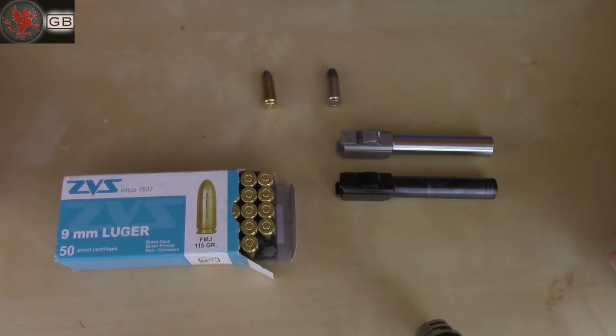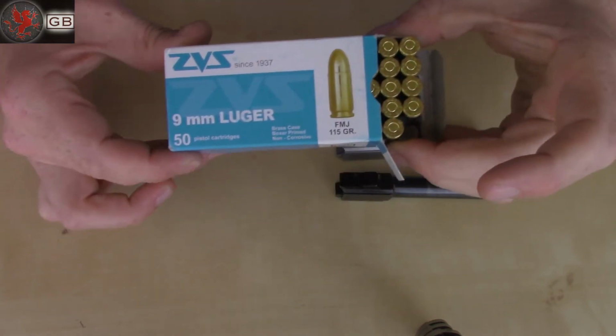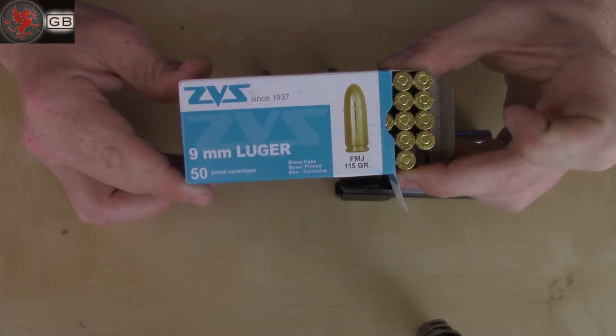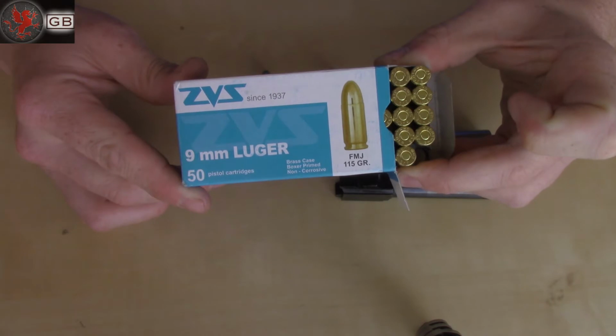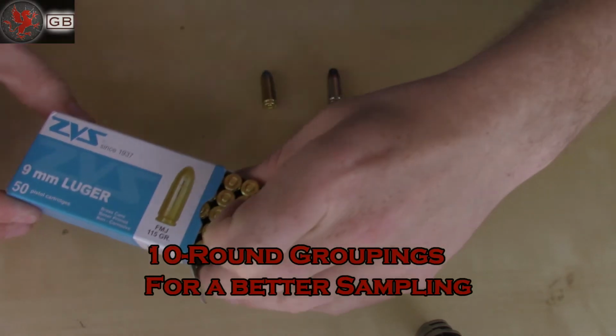Alright, so in comparing these two barrels, we saw that the Glock Store barrel obviously improved Erica's grouping quite a bit. The ammunition we're using was this ZVS from Slovakia. It's very inexpensive, which is why we had it. Nothing fancy. That's also why we shot 10 rounds.